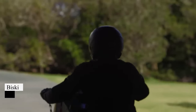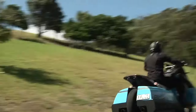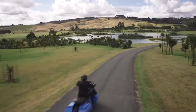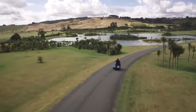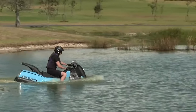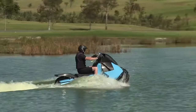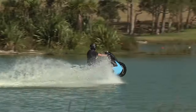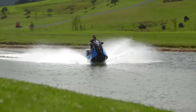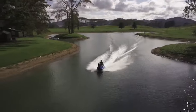Ever dreamt of cruising on a motorcycle one minute and tearing through waves on a jet ski the next? Meet the Bisky. Created by the genius team at Gibbs Sports Amphibians, this beast is all about adrenaline-pumping fun. With speeds of up to 80 miles per hour on land and 37 miles per hour on water, it's the ultimate thrill ride. Sure, it's currently just a concept, but who knows what the future holds? Keep your eyes peeled, because when the Bisky hits the market, I'll be first in line for a test ride, and maybe even figure out how to rock armor and a life vest simultaneously.